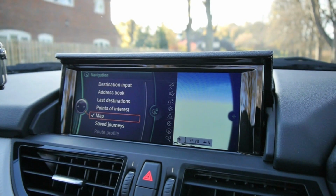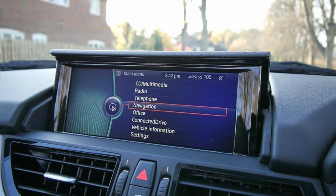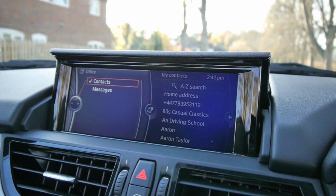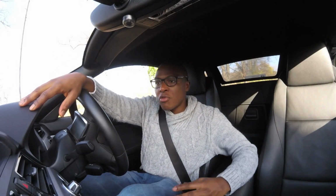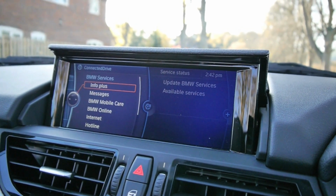You don't have to go through the whole process again of starting again. So that's that done. And then you've got your office, so you can put your own contacts solely for business and work purposes in the office section, so that you don't have to mix them up with your personal friends. So the office bit, very straightforward. Next is Connected Drive.